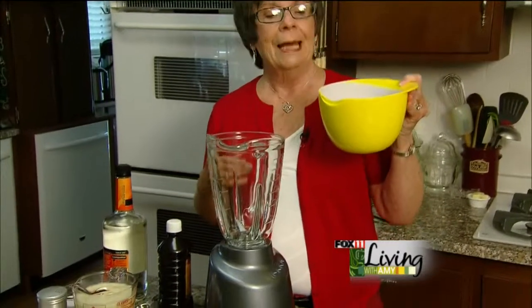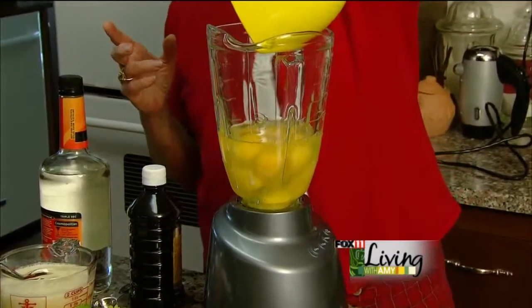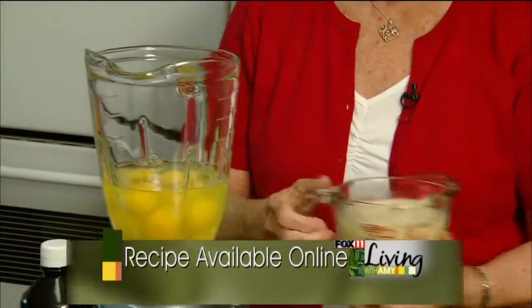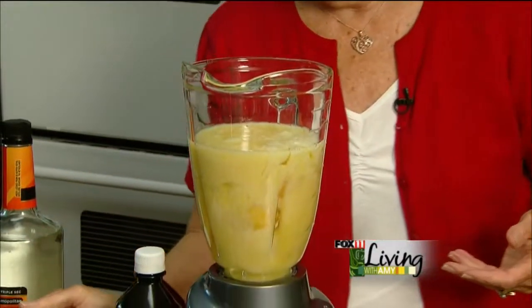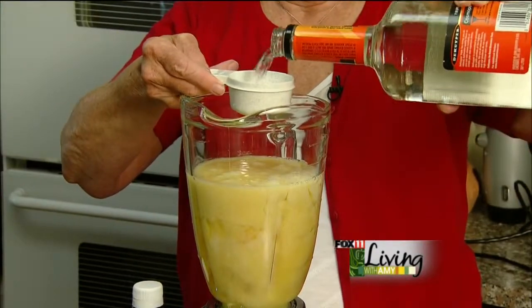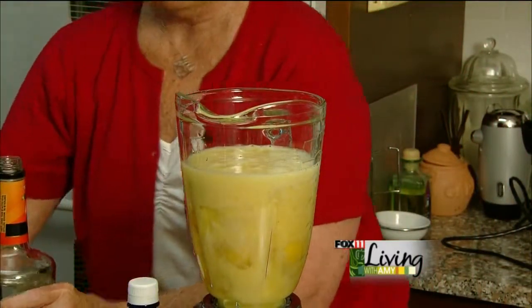Okay, Amy, now that we have our French toast all stuffed and ready, we need to make our little batter that goes over it. And this is a bowl that I've already pre-cracked 9 large eggs in. So we're going to pour that into our blender. And then we're going to add, I already pre-mixed 1 cup of orange juice and 1 cup of milk. Then we have a little triple sec here, and we're going to do 1/3 of a cup, or more, just a little more. And then we're going to do a dash of salt, just a little bit, like that.